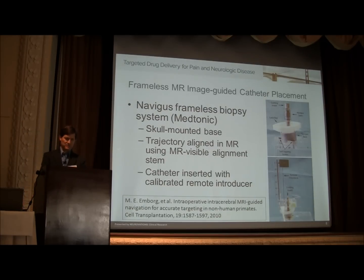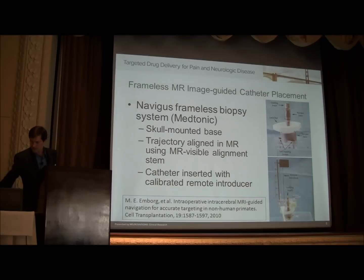All of these catheters were placed intraocularly in the MR, using this Navius Medtronic device, one on each side to place the catheter. There are more details on the targeting and the accuracy of that in the paper listed there.